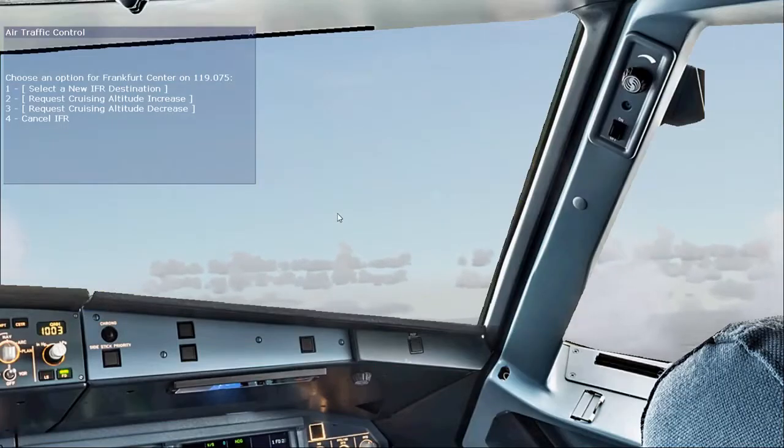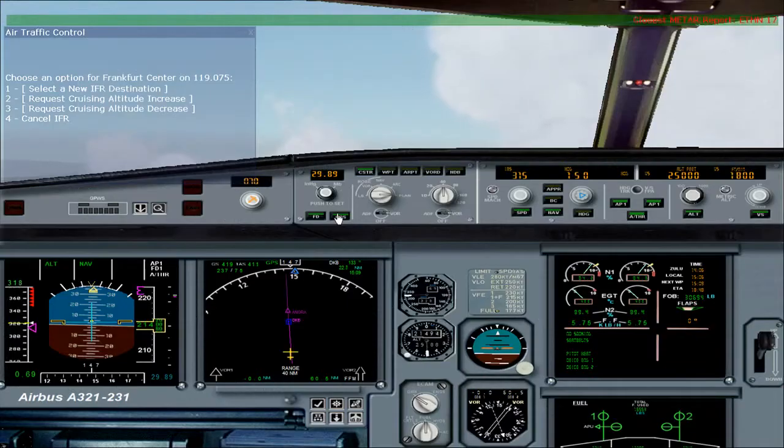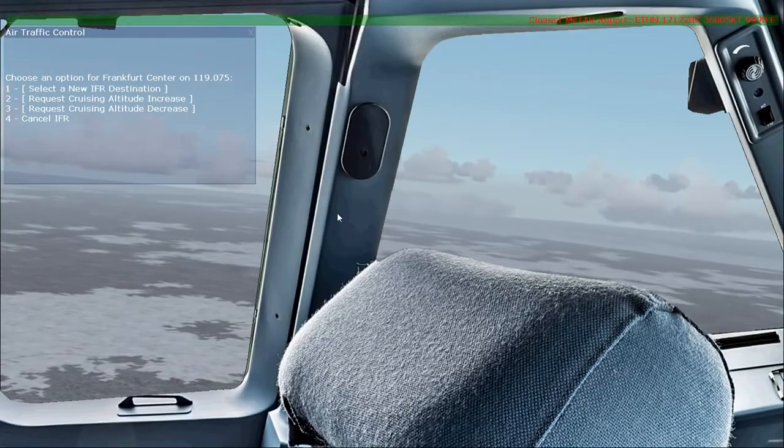Again, a little bit of turbulence here. We're passing through some upper level cloud cover. Nothing significant, but just enough to bump the plane around a little bit.